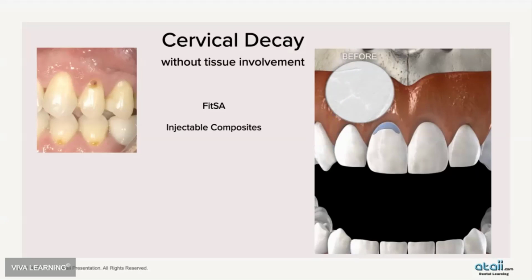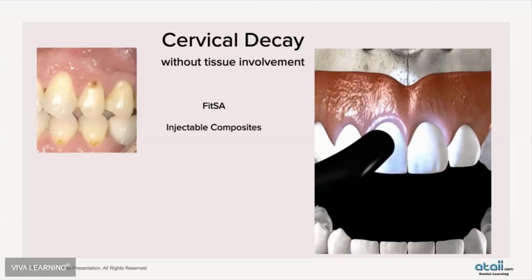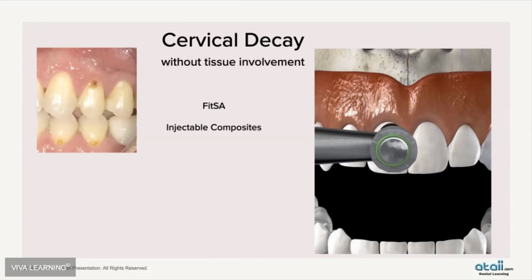And once you etch the area, you wash out, you can simply put on the composite material, the injectable composite that has the Ionomer technology in it, and put a thin layer and just cure that thin layer. I'm talking about maximum 0.5 millimeter. And now you can go back and put another layer of the injectable composite material. Again, I'm using Fit SA for that, and finalize it without having that bonding.